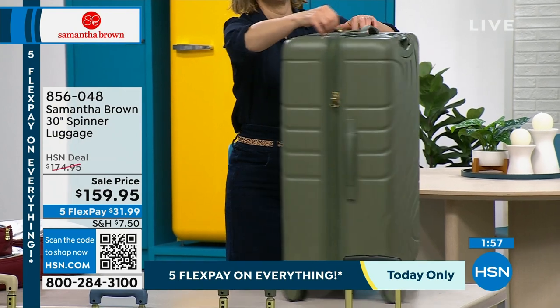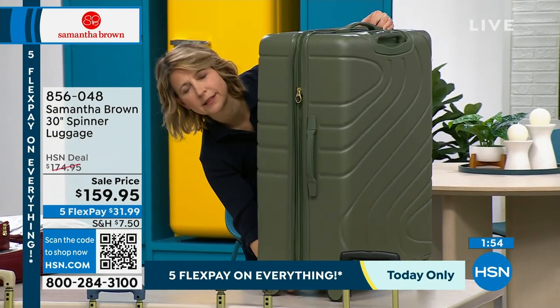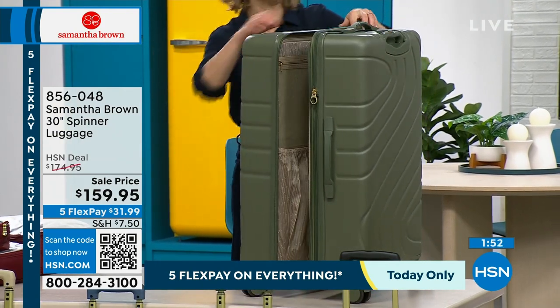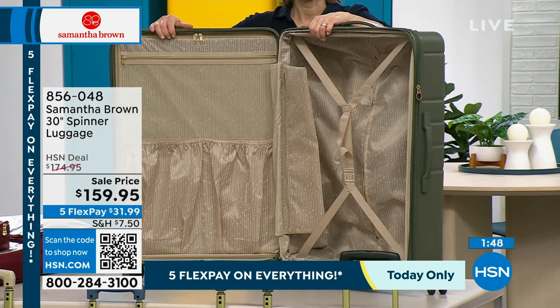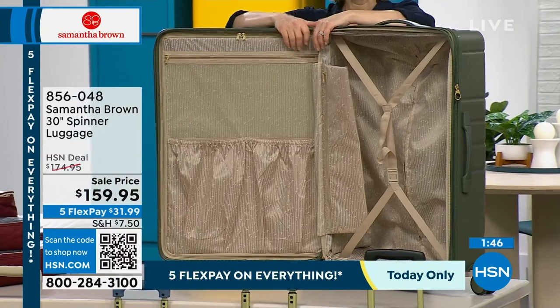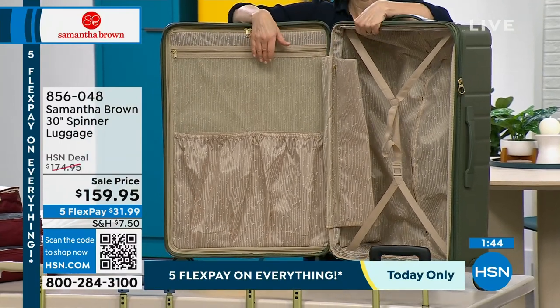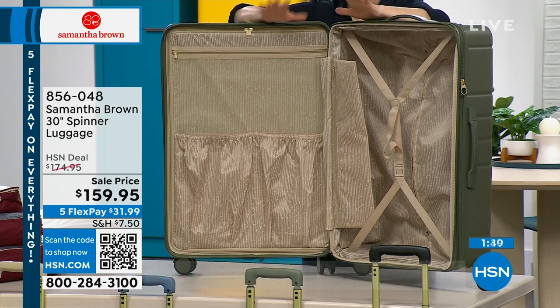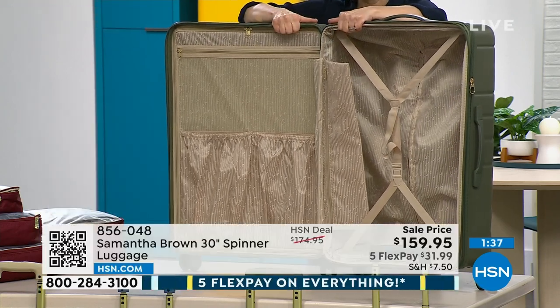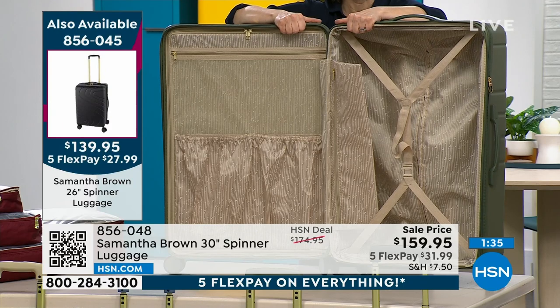And maybe it'll start with, you'll get a 22 inch, you'll get a 26, and you'll get a 30 all in one. And what happens is they start taking out all of the great organization that was in the 22 inch. So they're really selling the 22 inch, and then the rest of the pieces are just empty hulls. Yeah, and it doesn't do anything. I love the fact that all of my luggage has all of the features, just they get a little bigger and a little bigger until you reach the biggest.